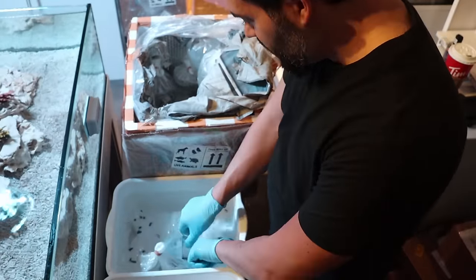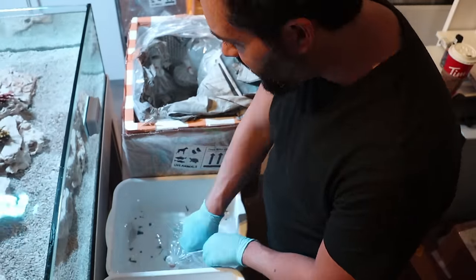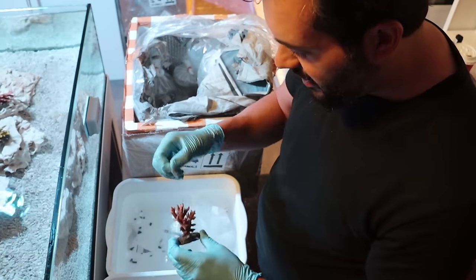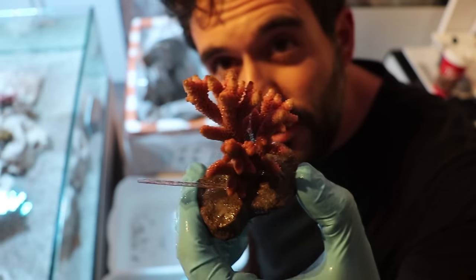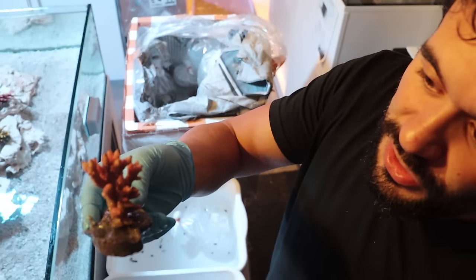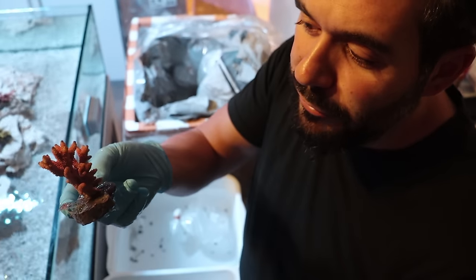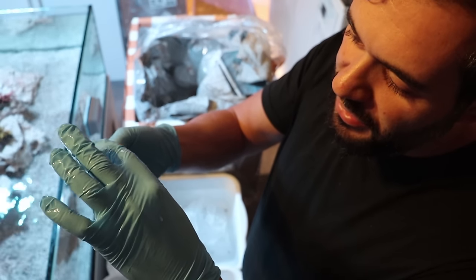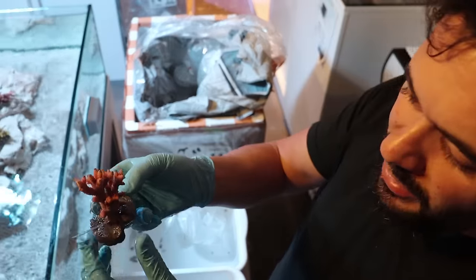But usually, what I was trying to say about the pricing, we're going to sell these frag by frag. I find that even if I list them as colonies, that is the second pink millepora. I hope you can see the pink on it. Really cool. I will post a colony for sale, but generally people want frags. We would do probably $30, $40, that's a big one there, $60, maybe $70, and that would end up being three frags.